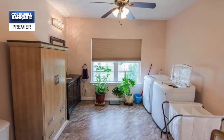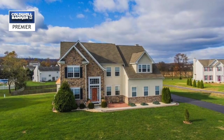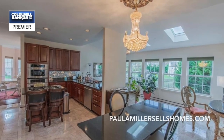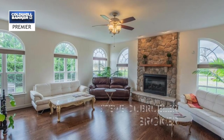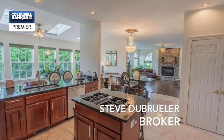The interior has marble flooring in the kitchen and a sunroom, plus hardwood and laminate in the gathering spaces throughout the house. A large upgraded kitchen features plenty of space for entertaining, bar stool seating at the island and breakfast bar, and additional table space in the eat-in kitchen, which adjoins the formal dining room.